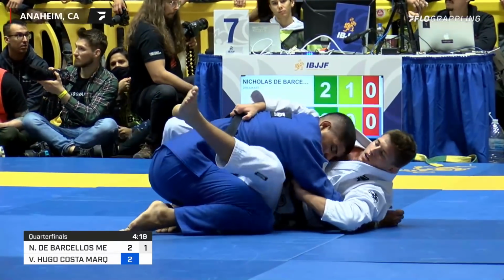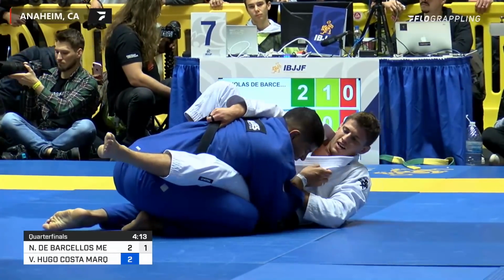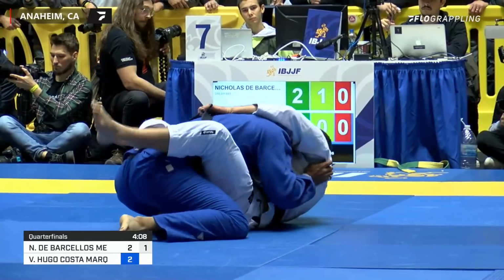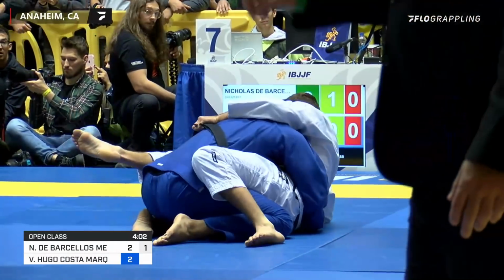You do have to be careful, though, here on top from Hugo, because he is risking getting a stalling penalty. But I think in the ref's eyes, a lot of times what happens in these positions is if Meregali is holding him down with that belt grip, then it's very hard to give the person on top a penalty, because we don't really know how much of a push and pull is going on, who's pushing the action.